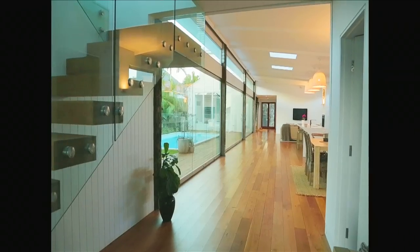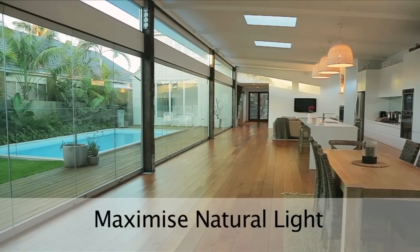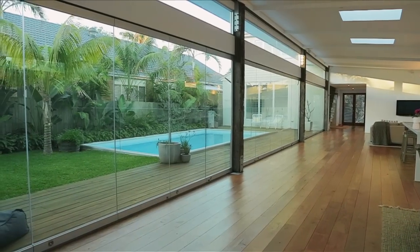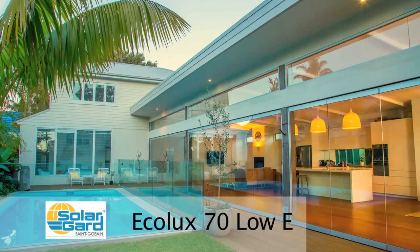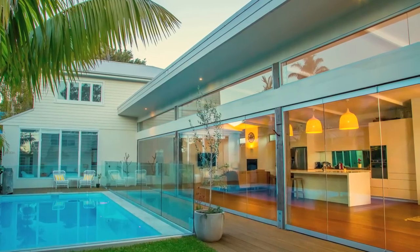The application of WERS-rated window film can positively contribute to a building's energy rating, as well as increase the value of the building in the process. Solar Gard Ecolux 70 Low-E Premium Window Film, cutting-edge technology keeping heat out in summer and reflects heat back into the room in winter.